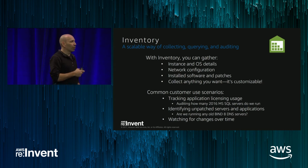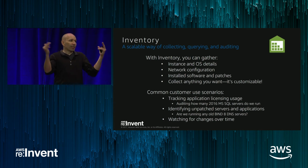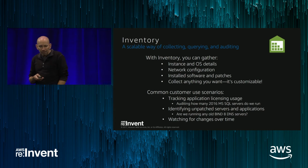What would this be useful for? Well, one thing would be auditing, finding out what's running in your environment. Another thing would be finding out if you have any zero-day exploits. Something hits the news about this version of bind, and it's got this horrible, easy thing to exploit, and you better patch soon. Well, are we running that? I can quickly look through my environment and find out if I'm running that. And the last thing is we can watch for changes over time.